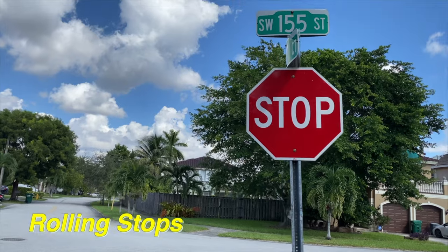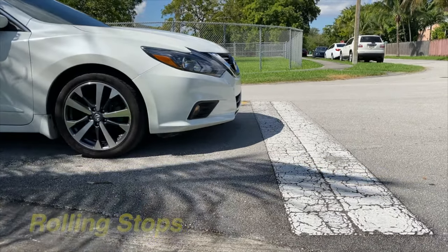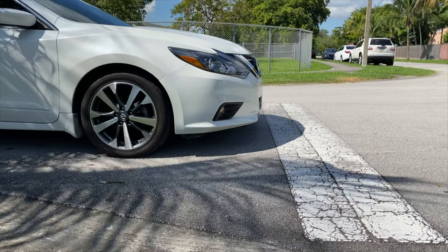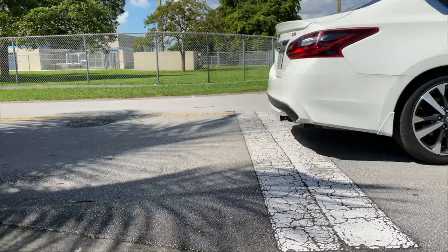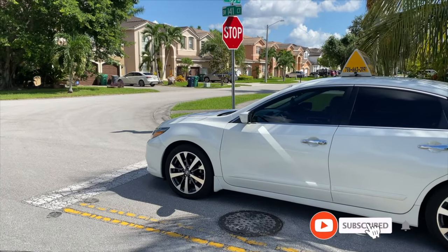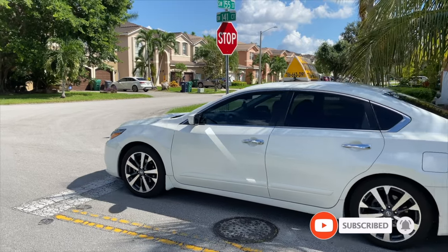Rolling stops. Be sure you know that each time you come to a stop sign, you need to come to a complete stop. It helps to count. So you can try doing 1001, 1002, and 1003 and proceed. You need to also be behind the white stop line. This is very important.